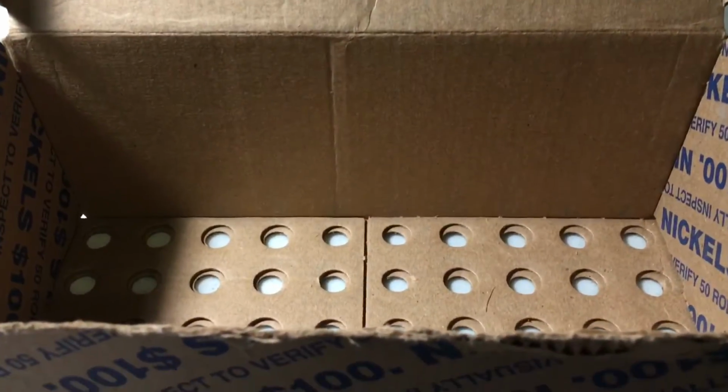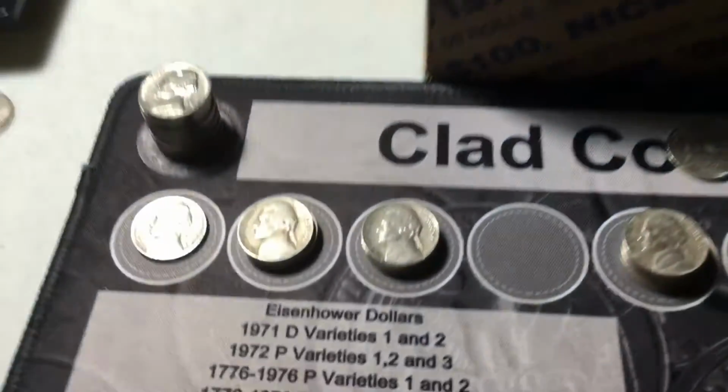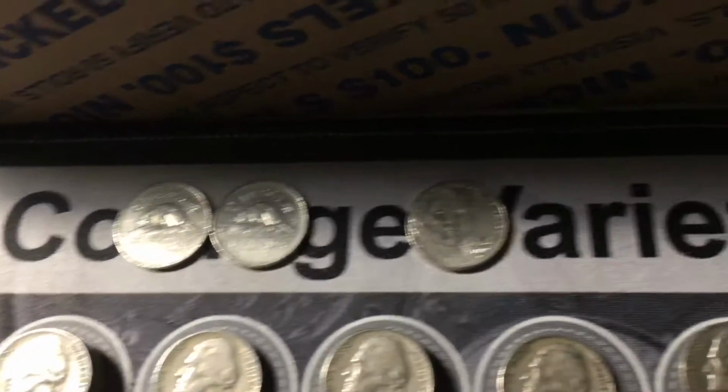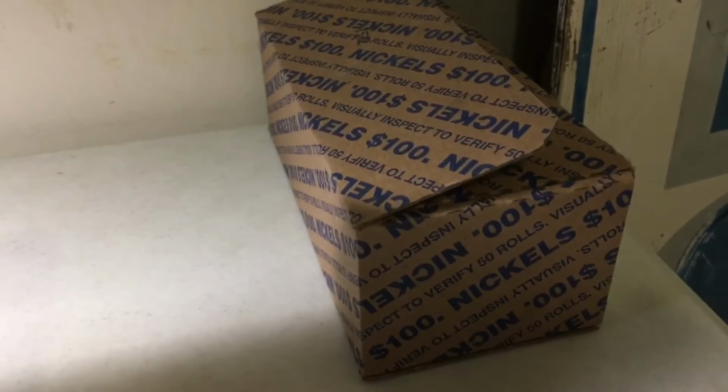That was all for nickel box number 1. I decided to add another box on this video since this first box didn't have anything too great. Did get quite a few older Jeffersons, a lot of them from the 40s, but no better dates or anything. And then we just got 2 foreigns, a 1987 and a 1998, no silver buffaloes. Let's move on to box number 2, and hopefully we can get some good finds.